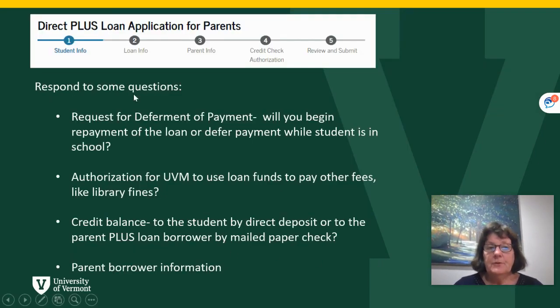So after you indicate your student information, then you're going to make some decisions. Do you wish to begin repayment of this loan, or do you wish to defer payment? Just keep in mind, if you defer this payment while your student is in school, the interest would be accruing and would be waiting at the end of that deferment period. There is the capability to defer up to 6 months after the student leaves school, hopefully graduating from school.